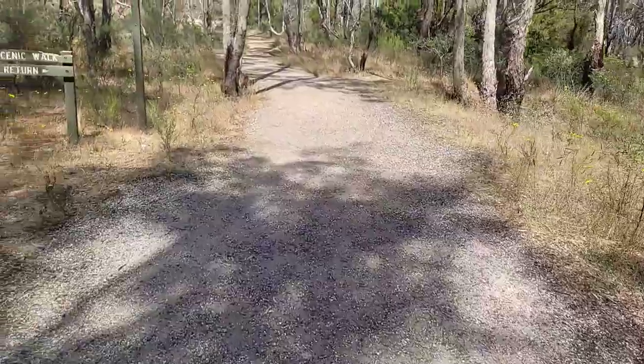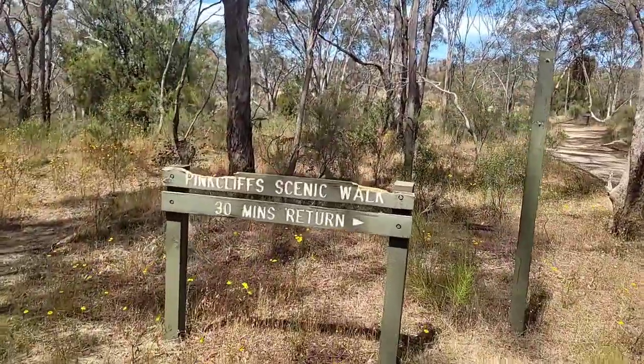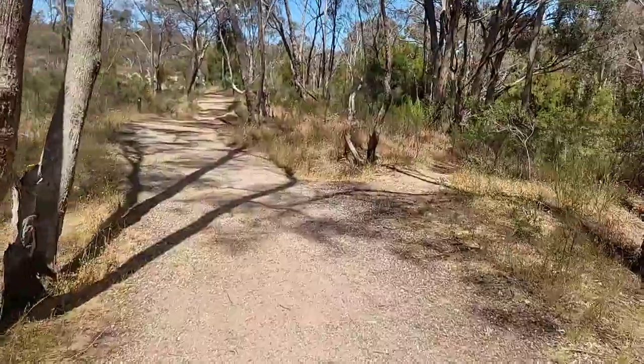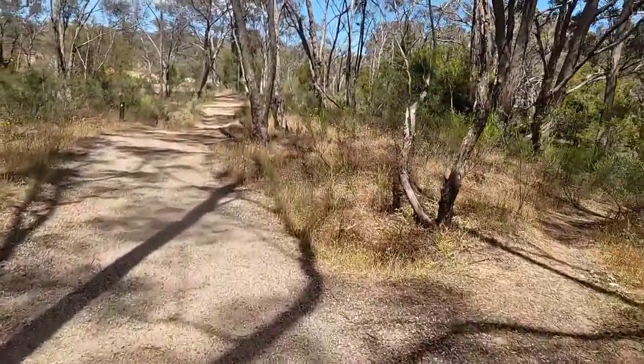Okay, so Pink Cliffs, 30 minutes. So why is this a geological reserve? Do you know? Oh, there's a lizard.